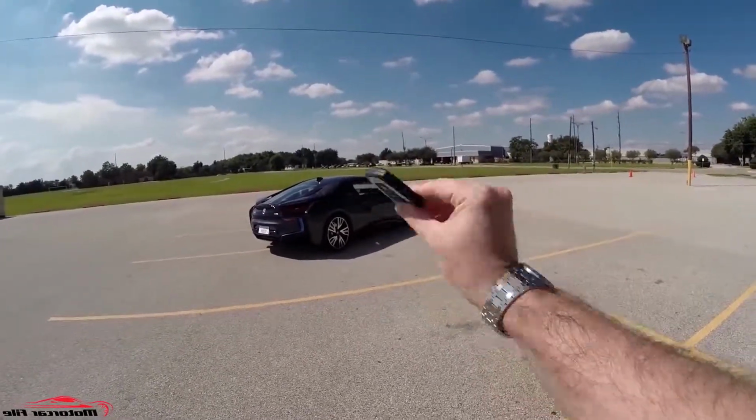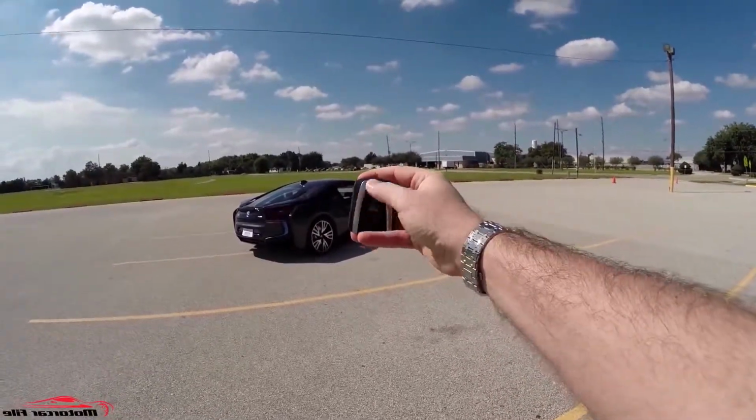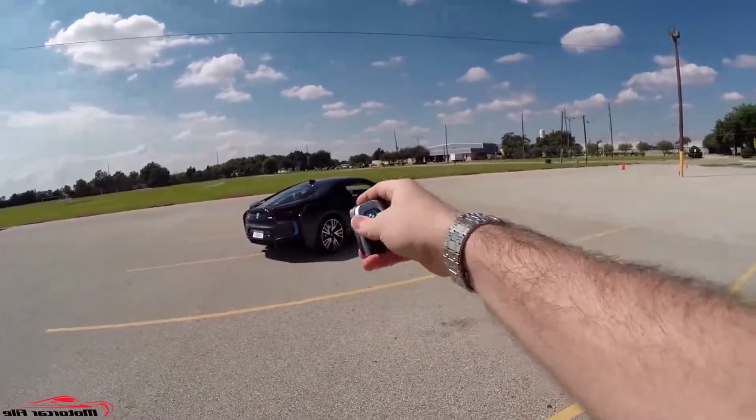Here's the new key, flat, very new style design. It strays itself away from the other current BMW keys, which is fantastic. You have metal finishes around that echo the same details inside and out, and we'll look at some of those things that carry through.